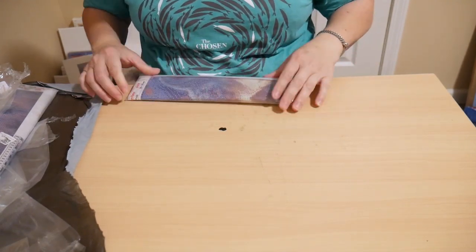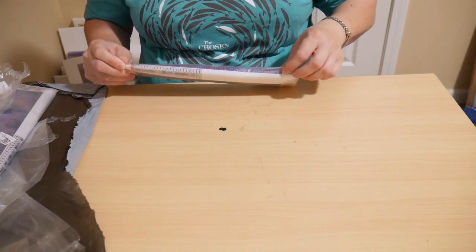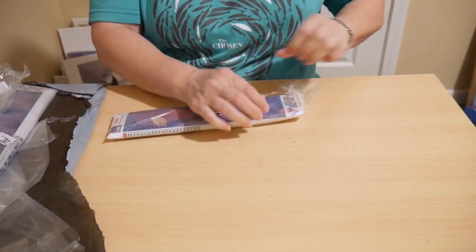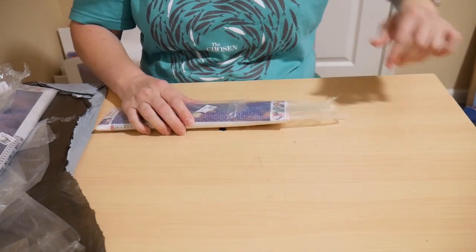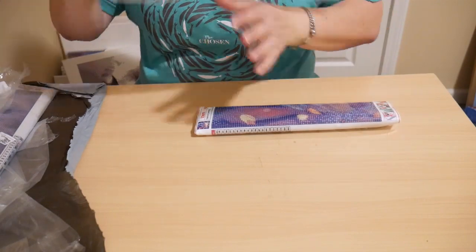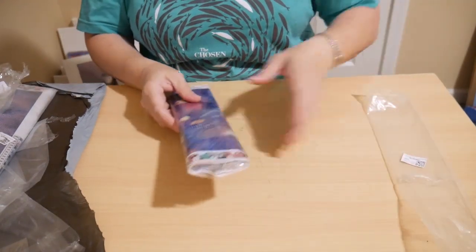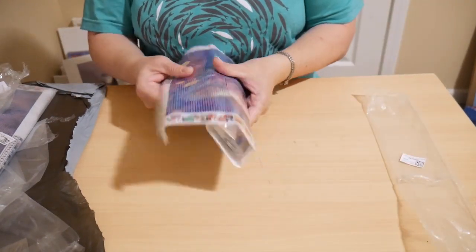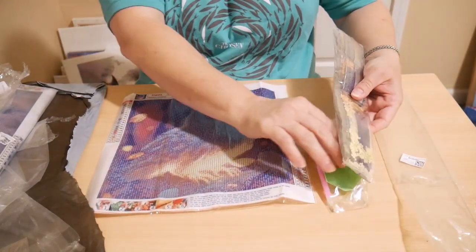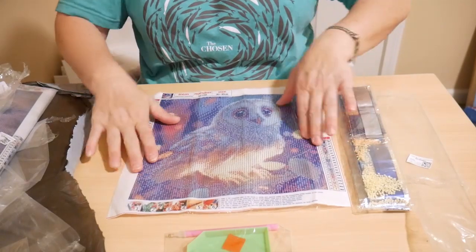Ooh. All of these are matching, so I think that I will frame them or hang them, not frame them. I will hang them all up on whatever mounting thing I decide to mount it with. If you're going to frame it, it sometimes can be expensive.